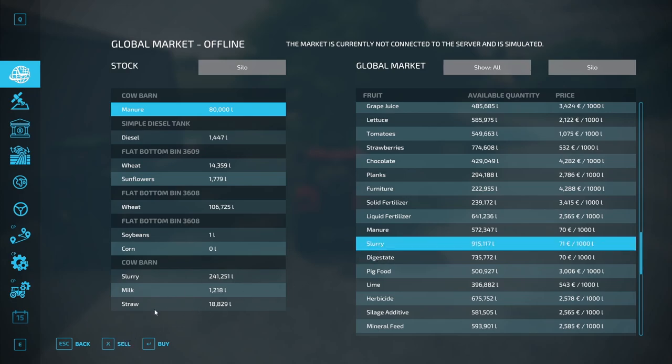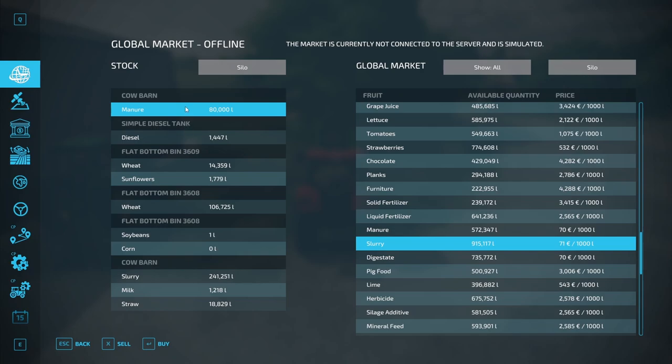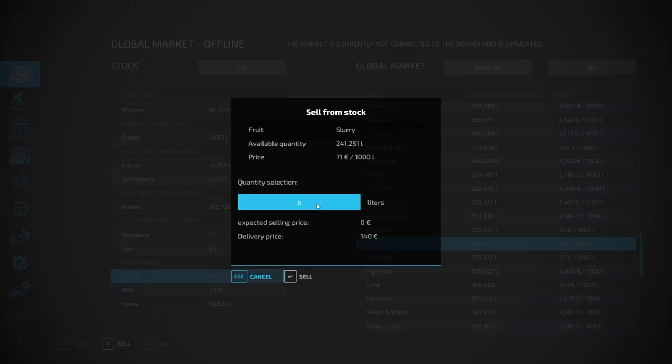Right, I think we've got plenty of slurry. Let's see if we can arrange for the slurry to be collected. Got quite a bit of manure as well, but we use that. Let's not sell that right now. I think 80,000 litres, I think that's full for that. We only put a small manure heap in. Right, slurry's got 240,000 litres. We'll get that sold. Should bring in a couple of grand. Not sure what the capacity of the slurry pit is. We must check it out.